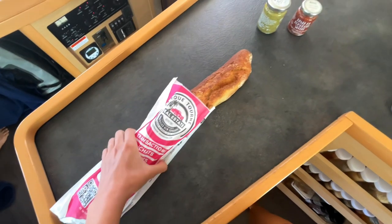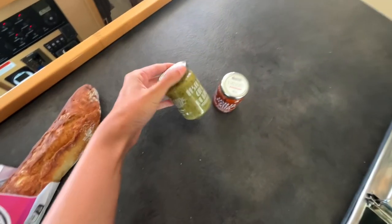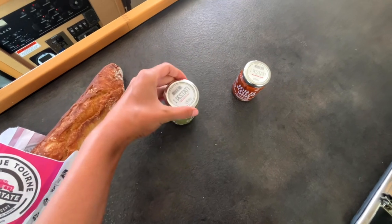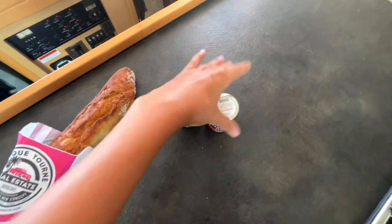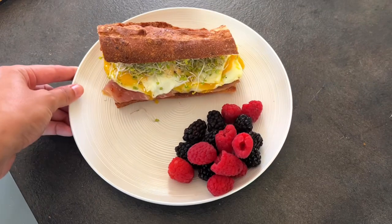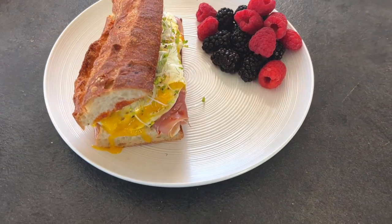We stopped at a grocery store yesterday on the French side of the island and picked up a baguette and these two spreads that I saw everyone else grabbing. So I'm gonna make some breakfast before we get going. Voila! I just added prosciutto, egg, and sprouts.